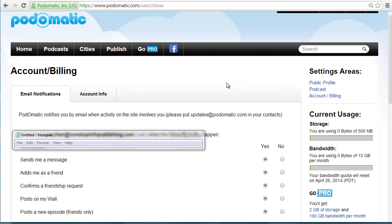Now, the free account, as you can see, the current usage allows you to have about 500 megabytes of files. That means you have 500 megabytes of audio files. Bandwidth is the amount of visitors who listen to your podcasts. So obviously 15 gigabytes is a good amount, but 15 gigabytes can go fairly quick as well. But this is just a great way to start out and test how well your podcast is going to go. Obviously, when your podcast grows, then you can grow your account as well.